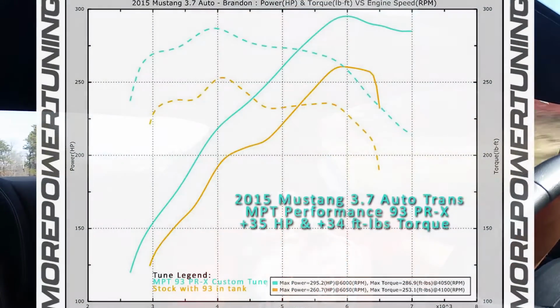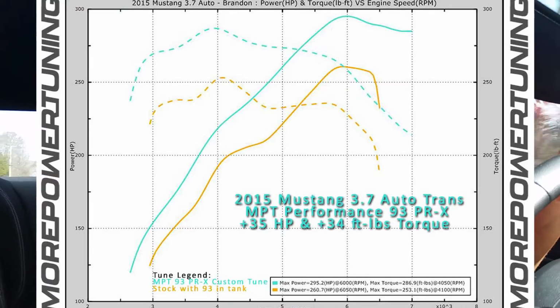Now, this tune that I have with MPT, oh, that is addictive, man. This tune that I have is putting me around 295 horsepower to the wheel, according to their dyno. Now, I know different dynos may vary, but I feel like that number would be between 290 and 300, depending on what type of dyno I get on. And I feel like that is right. I feel like I'm around 300 wheel horsepower, honestly. I know I'm knocking definitely on the door of it if I get a throttle body or something. Oh man, that just feels good.